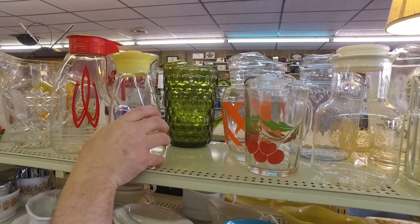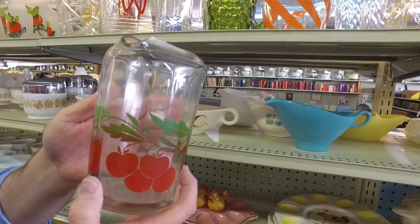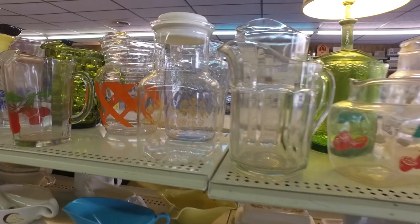Here's a small little one. There's a big one with an orange stripe. I don't know what it is with me and these tomato juice pitchers, but look at that. At first I thought those were cherries, but I think, no, you're right. They're tomatoes, but that's very cool. And I like that stripey orange one in the back.